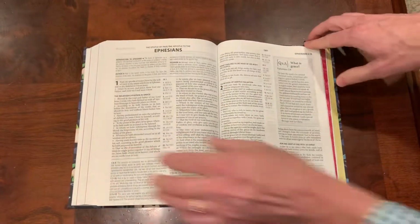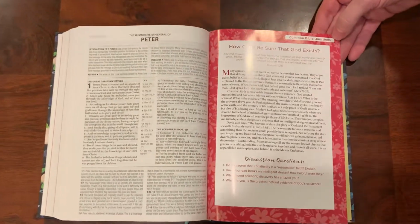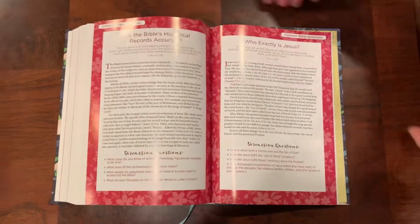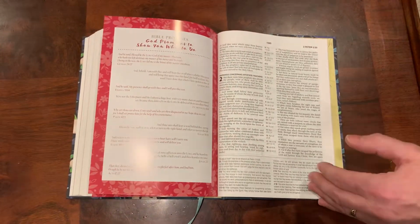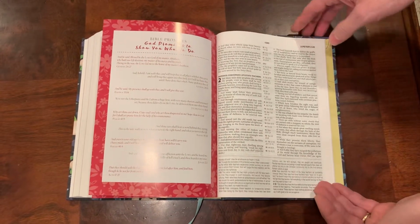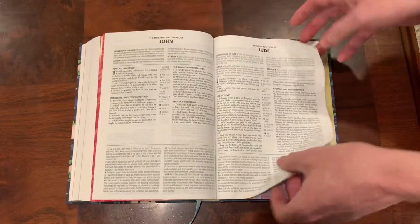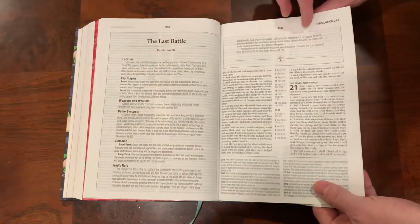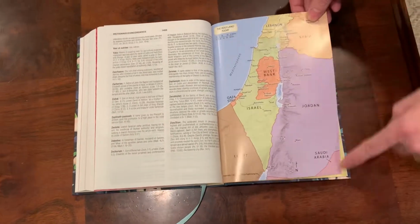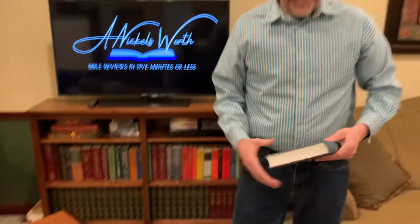And last but not least, you have your common Bible questions. How can I be sure that God exists? Who exactly is Jesus? All this with your beautiful cross-referencing system, your King James commentary, and finally it has a little bit of a concordance. It's not real thick, but not bad. I like that the maps don't have the white edges on them. So, as you can see, this thing's pretty loaded.